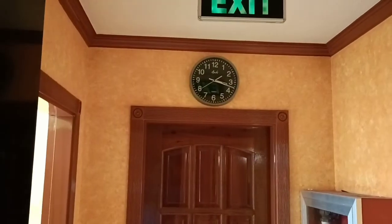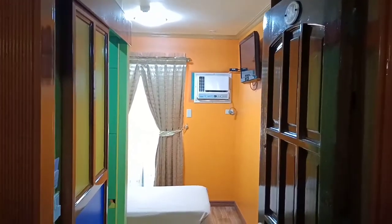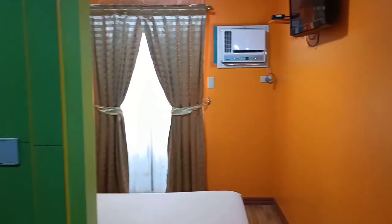So here we are at the 3rd floor. And you can see there's a nice clock there showing that it's 3:15 in the afternoon. And the doors are very nice. And my room is here, number 304. And here's my room. I left the door open so it'd be easy just to walk in. You can see the TV there, the air conditioner on the far wall, right next to the window.